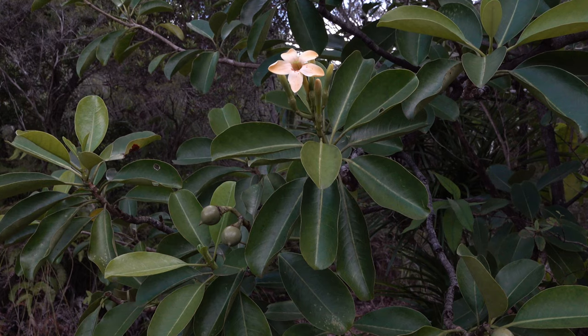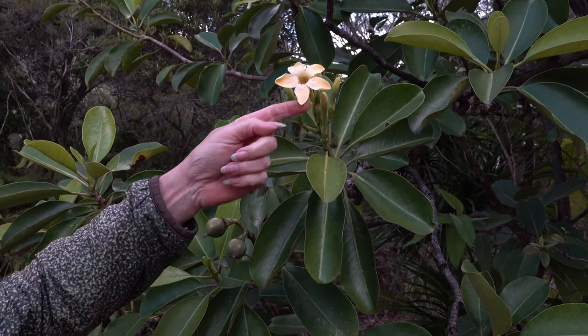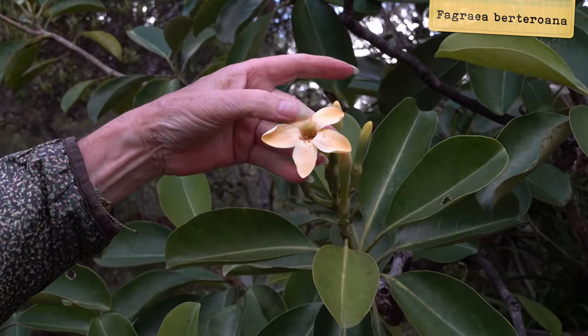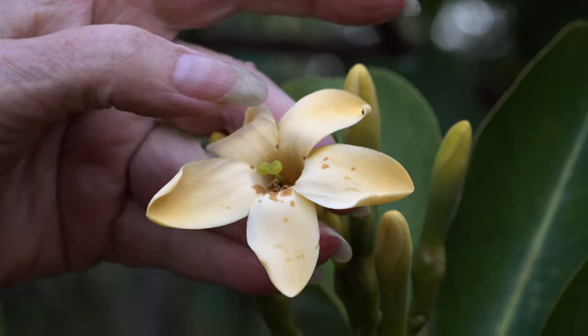The flower of the Hibbertia, a very beautiful yellow color and an interesting bright green stigma in the center, the bifid stigmatic lobes.